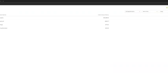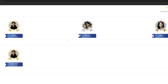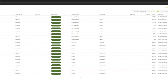So if you wanted to do some gamification at your particular store, you can actually have kind of this dashboard, which will show you the daily top performer if you wanted to do that to create some competition among your team. You can do it based on item, you can do it based on value, however you choose to do it. You also have access to the history.